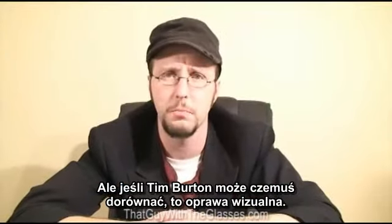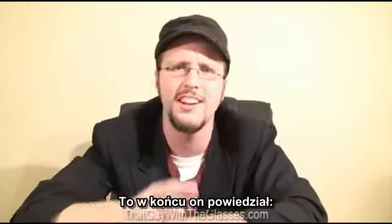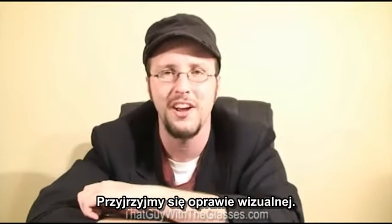But if there's anything you think Tim Burton would be able to outdo, it's the visual style. I mean, this is the guy who said, hey, you know what that guy needs? Scissors on his hands. That'll make the movie work. But is it enough to save this reimagining? Let's take a look at visual style.